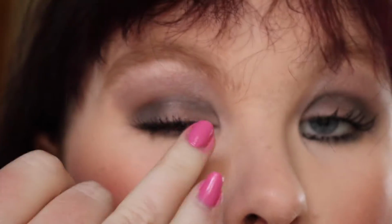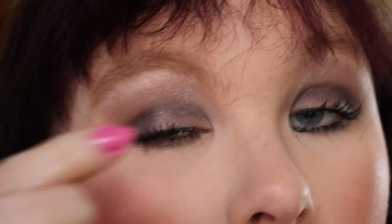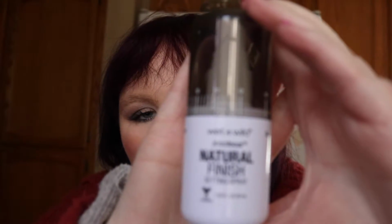And then, yes, I do have some metallic going on the eyelid, as I explained, with the All About Roses palette by Essence. I didn't think that I would like it, but I do. And then I ended up finishing everything off with the Wet n Wild Photo Focus Natural Finish setting spray. It is amazing. I can't wait to go try the Maybelline one. I think that one's Master Fix. You'll have to let me know in the comments if I'm right or wrong about that, and if I'm wrong, please let me know what it actually is.